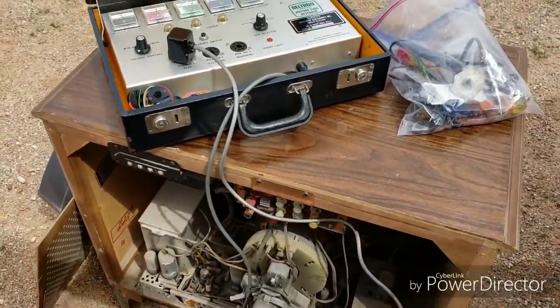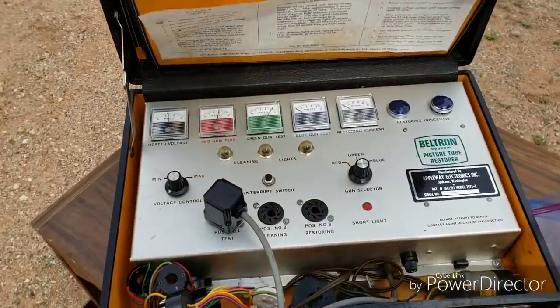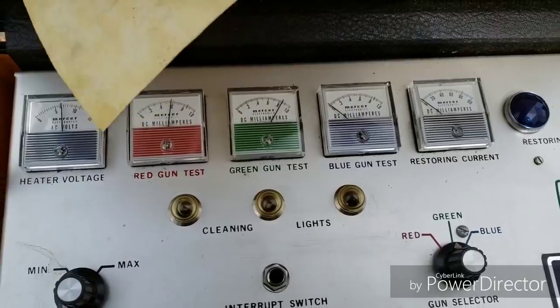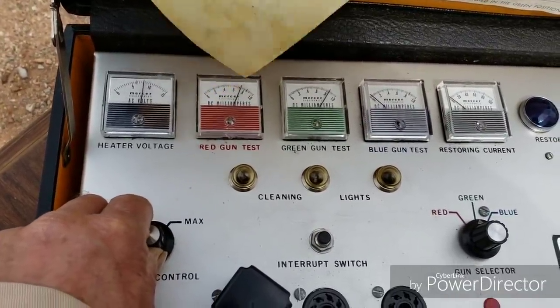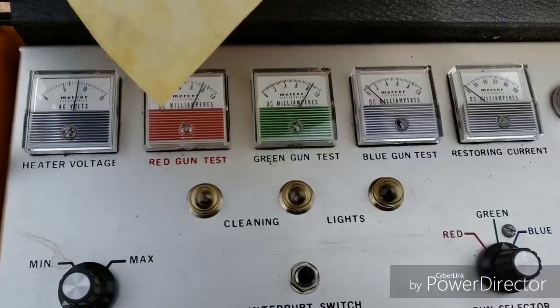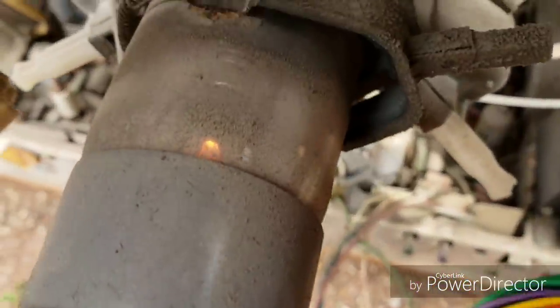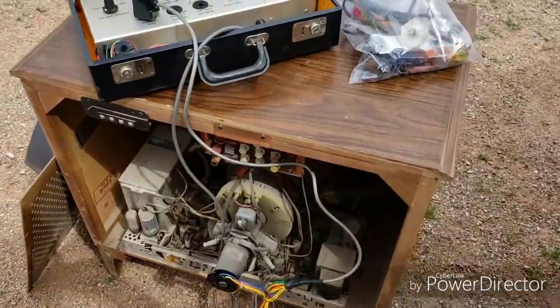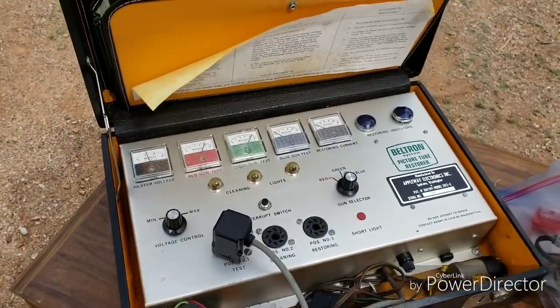So it's kind of interesting that it's been running now for about 15 minutes, and the green is pretty hot, the red is mediocre, and the blue is just nothing. Of course, I can't see the filaments out here to see if they're glowing, so I'm going to bring the voltage up a little bit. I'm going to go up real high. And yeah, the blue is coming up a little bit there. And when I say a little bit, I mean a little bit. So it appears that all three guns are working, but that we've got a dead CRT here, at least a dead blue gun. And when they get this weak, you can't rejuvenate them. There's just nothing to bite onto.